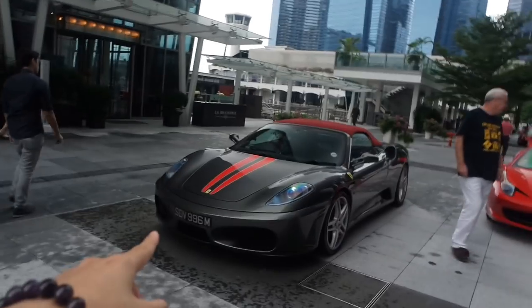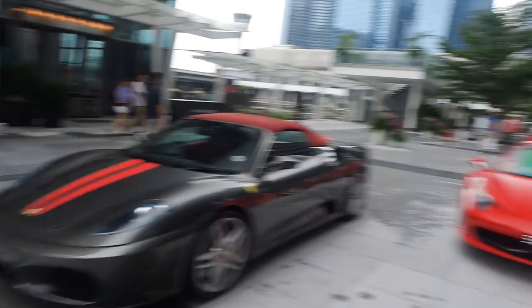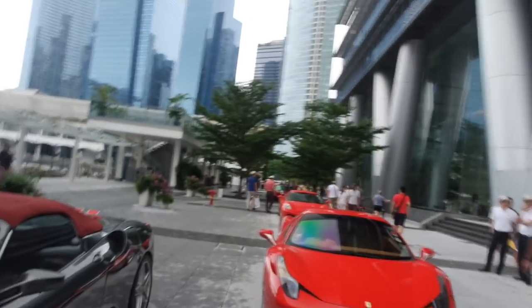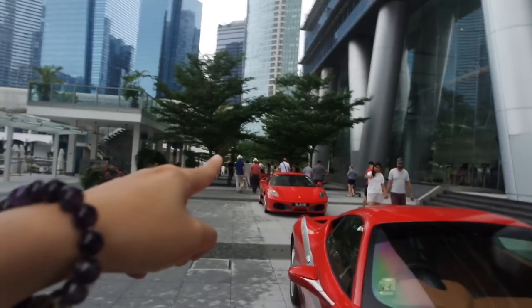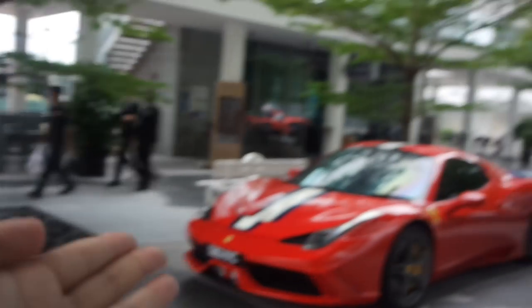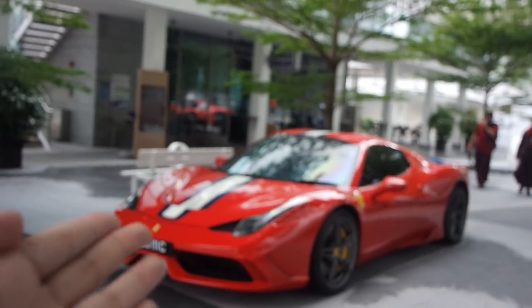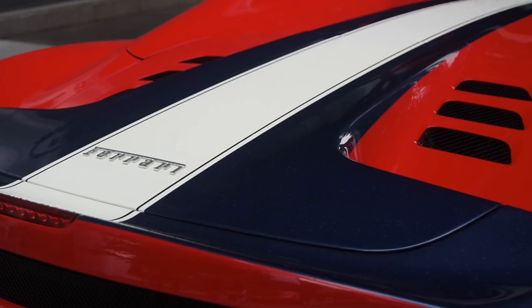There is a 430 Spider in grey. It's pretty nice. And a couple of 458s, and okay, I think we shall just head over there. I think I see one pretty special goodie just behind over there. Yeah, 458, F430. Let me just go behind there. And this is the special one that we are talking about. Literally called a special one. Speciale Aperta, in Rosso Corsa.